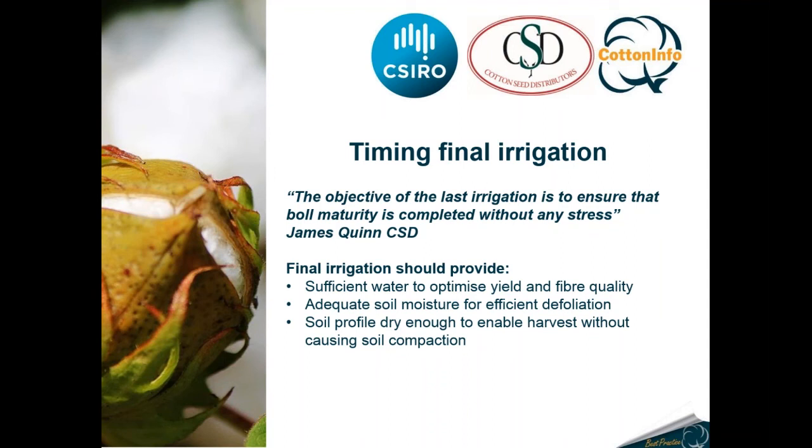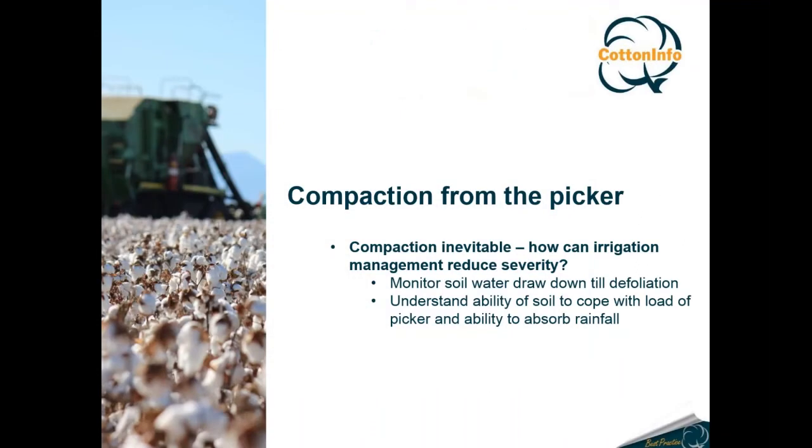But the final irrigation, yes, it's important to finish that crop off, but we don't want to have a situation where we are picking with soil, because that is going to give us problems for years and years into the future.